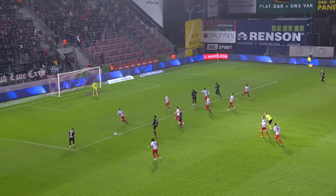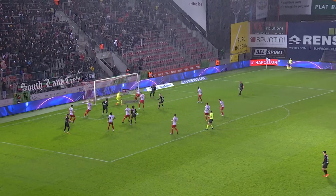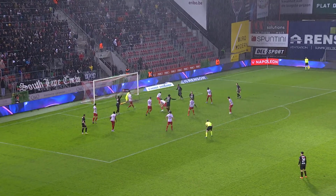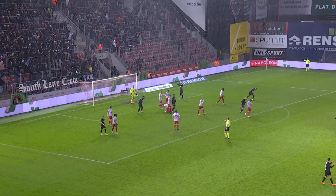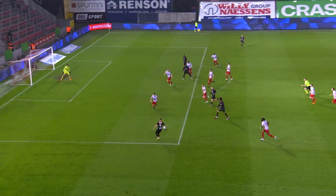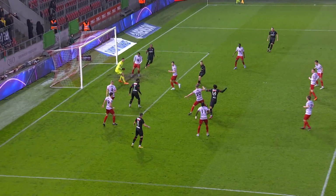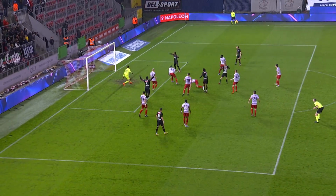Vermeeren on the charge. Good break. Abnormuya had that brilliant effort saved earlier. This could go anywhere. Stengs wants it to go in the net. And it didn't quite. And that's almost the best chance of the game. It was opening up right in front of him.